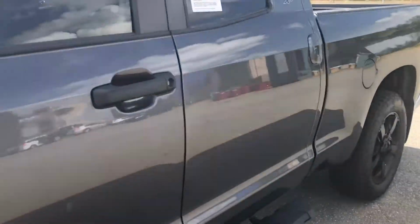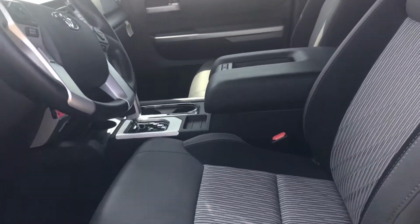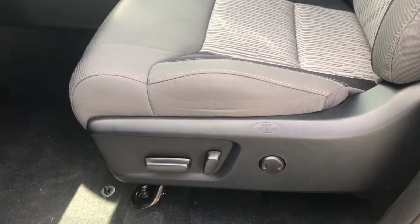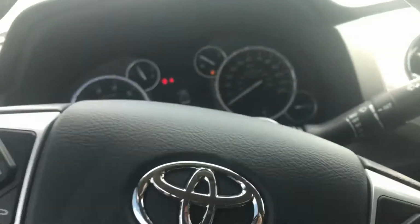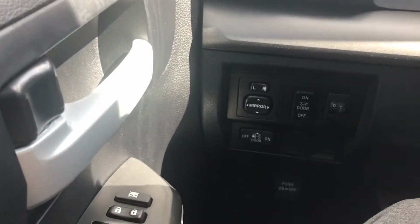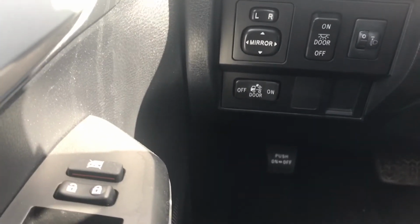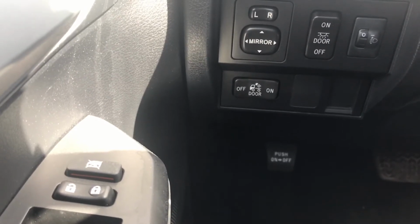Take a look at the inside. Does have cloth seats. Driver's side does have power seats. Power locks, power windows, adjustable power mirrors. Also have lighting as far as the tailgate goes in the back and the bedding. You'll have the light there as well.